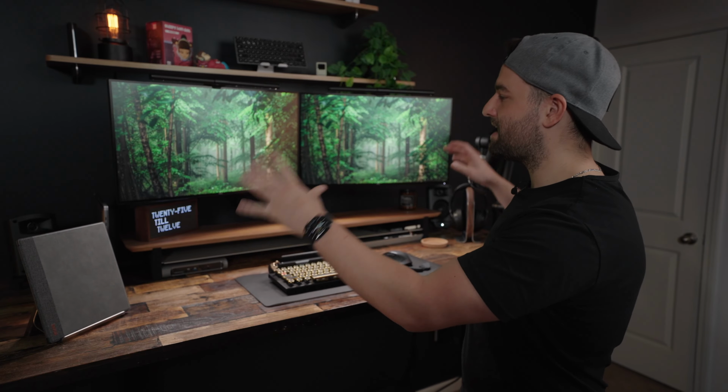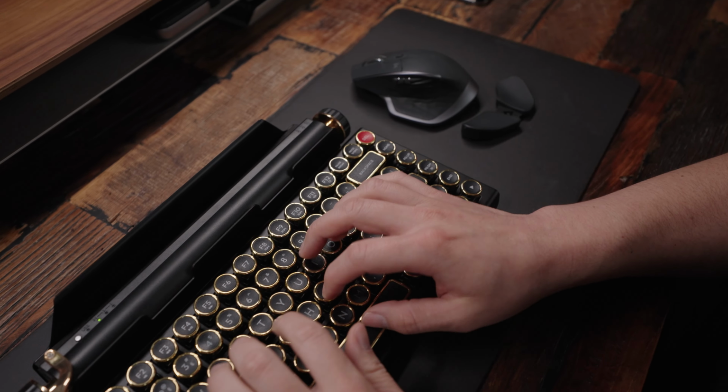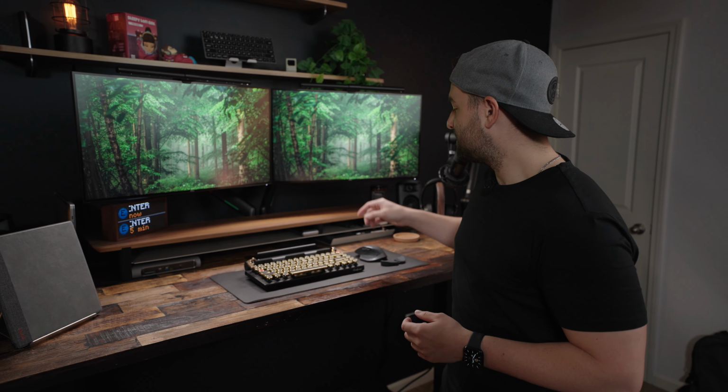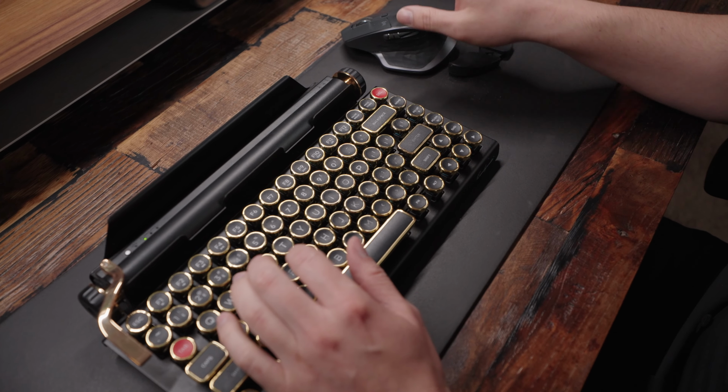So again, when I set out to make this setup, I wanted it to be warm, rustic, cozy, and I felt like a typewriter keyboard would be the perfect addition to that. Now, people either love or hate this thing. I personally love it, but this is the QuirkyWriter Bluetooth typewriter mechanical keyboard. It sits in a scratch-free aluminum housing with Cherry MX Blue switches in it, and it's got these typewriter-inspired keycaps. You can use it over Bluetooth or USB-C. It's got dual encoder knobs, one for volume, one for scrolling, and a programmable enter button. It also has a little slot for tablets if you want to throw your iPad or your Galaxy Tab in here, but I don't ever use that.